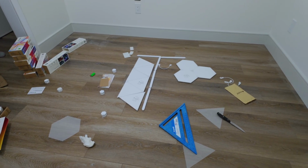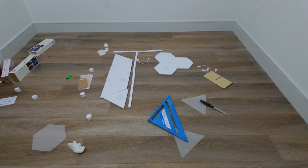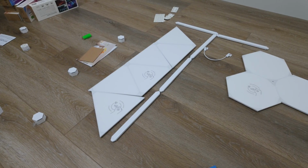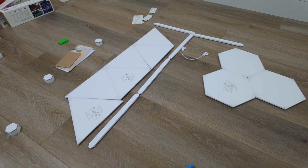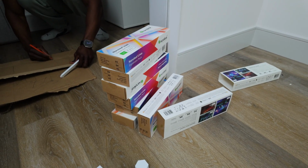To kick things off, we decided to figure out what pattern to use for the Nanoleaf lines and shapes that we plan on installing later. For this build, my brother had seen a design somewhere online which he liked, so we got the exact bundles that we needed to create that design.